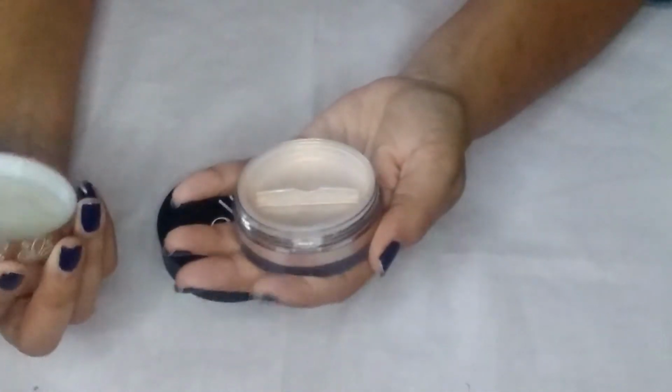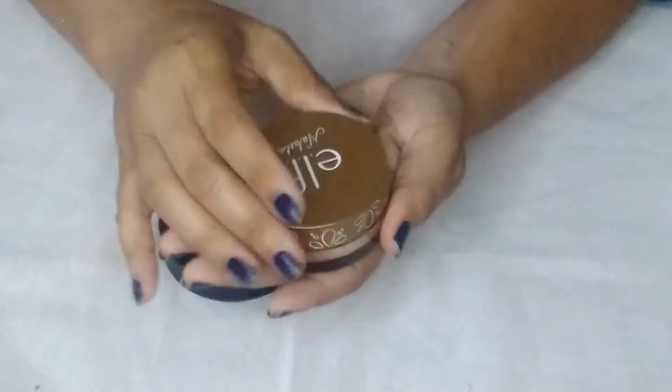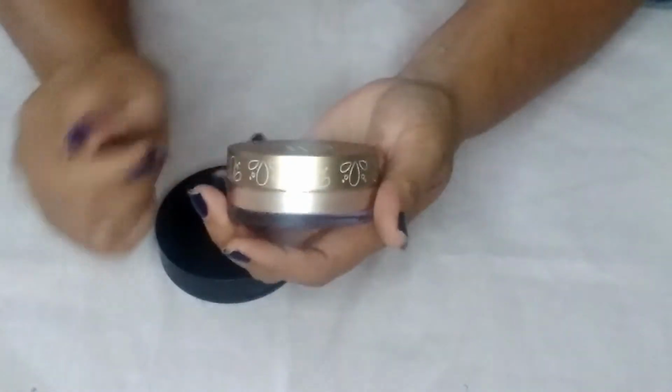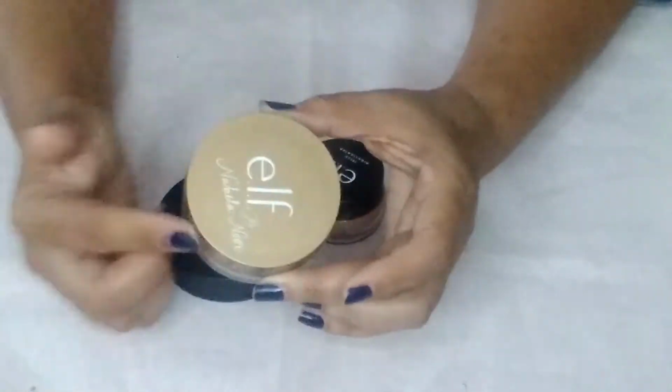It is a beautiful, soft gold, but you can also build it up and it's very, very glimmery on the skin. This one and that Juvia's Place one are probably going to be the only loose highlighters I will ever purchase. I mean, why does anybody need 10,000 loose highlighters when you're literally barely ever going to use them?